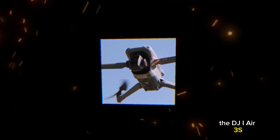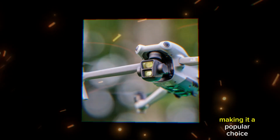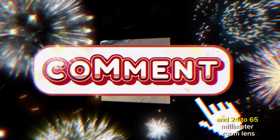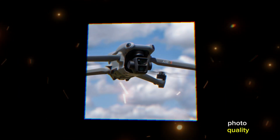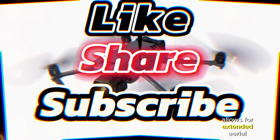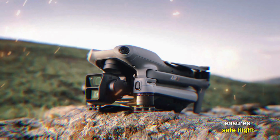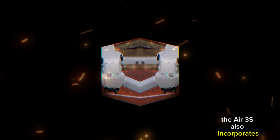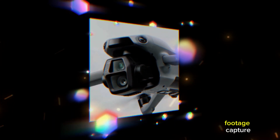The DJI Air 3S is a powerful drone that offers a wide range of features, making it a popular choice among drone enthusiasts. Its 1-inch CMOS sensor and 24-65mm zoom lens deliver exceptional video and photo quality, while its impressive flight time of up to 45 minutes allows for extended aerial exploration. The advanced obstacle avoidance system ensures safe flight by detecting and avoiding potential obstacles. The Air 3S also incorporates smart flight modes, simplifying operation and facilitating stunning footage capture.